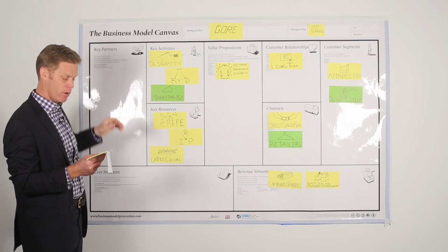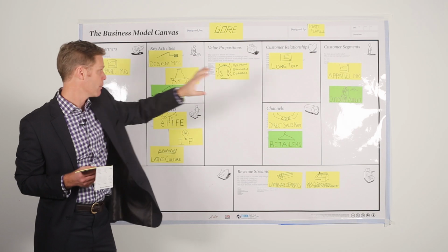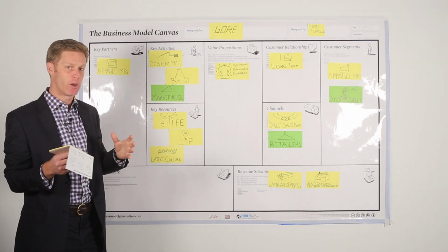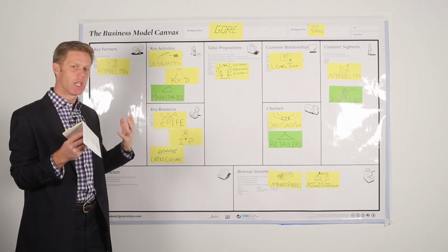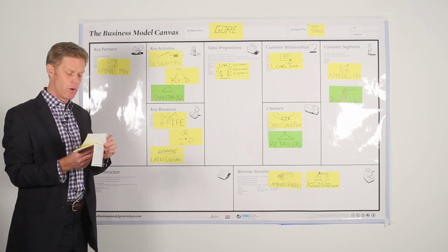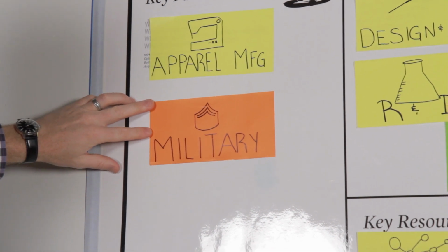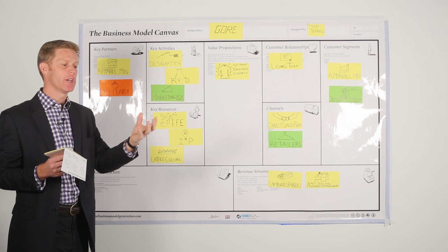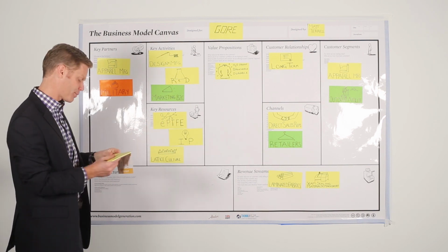Next, let's look at the key partners for Gore. Well, the apparel manufacturers are both the customer segment, they're also a key partner. Gore works hand in hand with the apparel manufacturers, again, on constantly striving to improve their performance and understand the construction of the garments. Now, another key partner that most folks don't know about is the military. Gore garments are used in NASA and they're used in the military, so Gore's got a very close relationship with the military, constantly asking questions of how they can improve their performance for the soldiers.